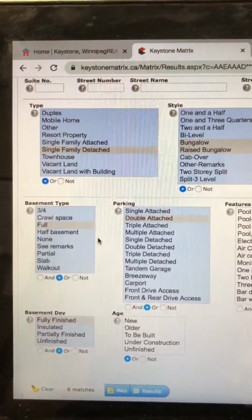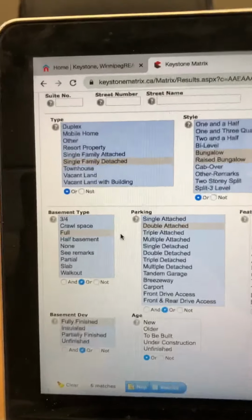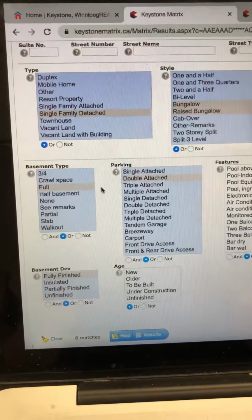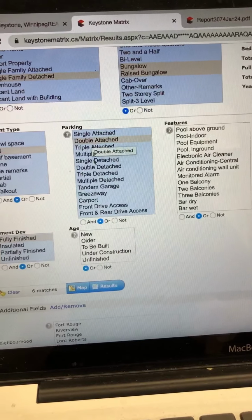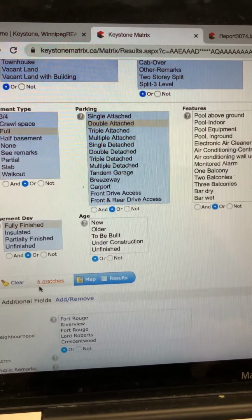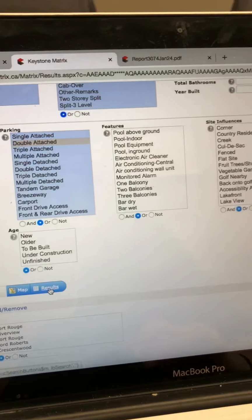And then, so the basement, it's a full basement, which means it's full height. I can walk in there, and it's the full footprint of the house, and it's fully finished. And it also has a double attached garage. And so you can see here, I have 6 matches, which is actually a pretty good sample to work with. So I'm going to take a look at these results.